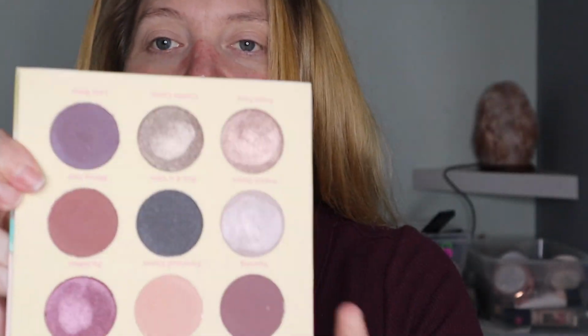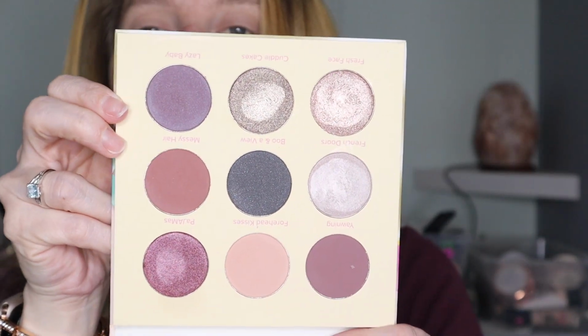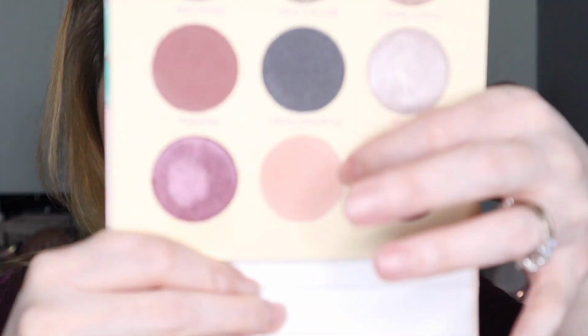Ew. Oh. Yep, that's what I'm gonna use. And I'm gonna start off with the shade Forehead Kisses. It's a cute name, isn't it?